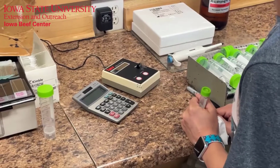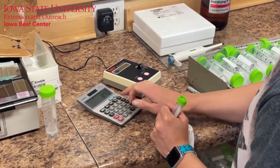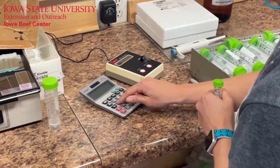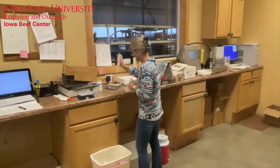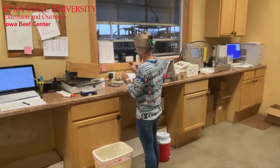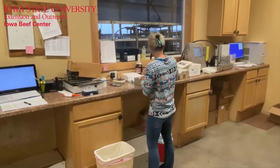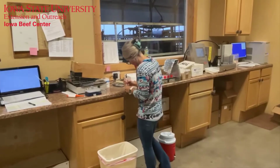The next step is to determine the sample's concentration. For this, a light spectrometer is used. The less light that passes through a semen sample, the higher the concentration of sperm cells per milliliter. Once the concentration of the sample is known, it can be multiplied into the volume collected from the bull to determine the total number of sperm cells in the collection. The goal is to get 40 million viable sperm cells in each straw of semen.